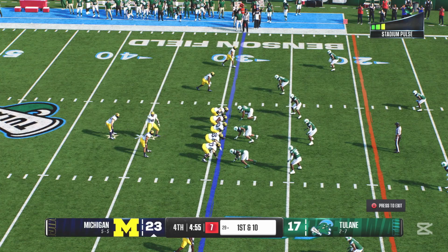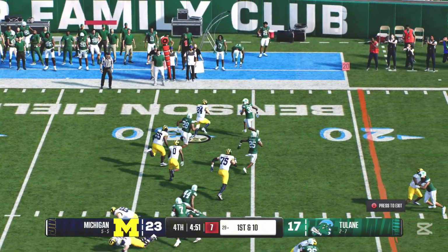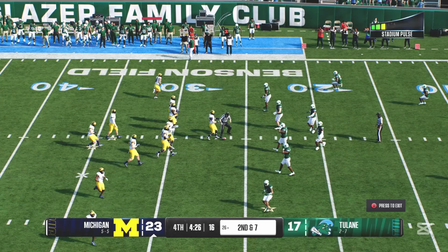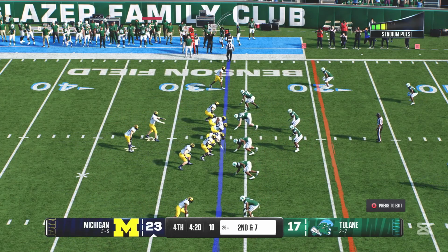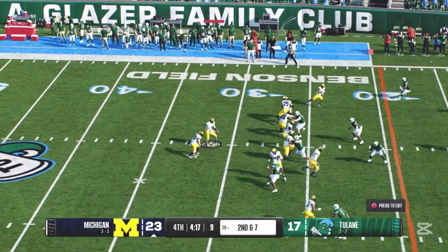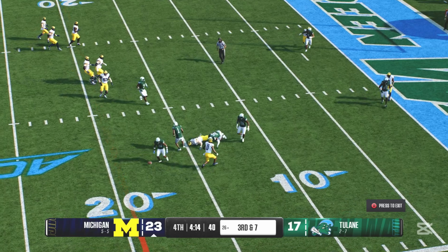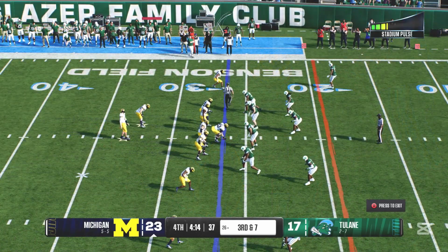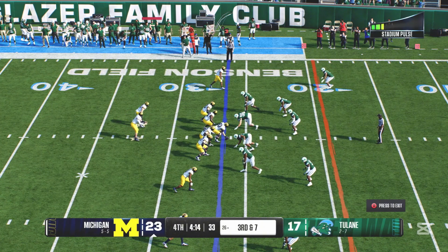Here's 1st and 10. They'll give it to the back. Dropped after a pickup of 3 down to the 26. After the 3-yard pickup, they come to the line 2nd and 7. Just when they're looking run, now up top. Nowhere close on that one as he got drilled trying to deliver the football, and now they face 3rd down.